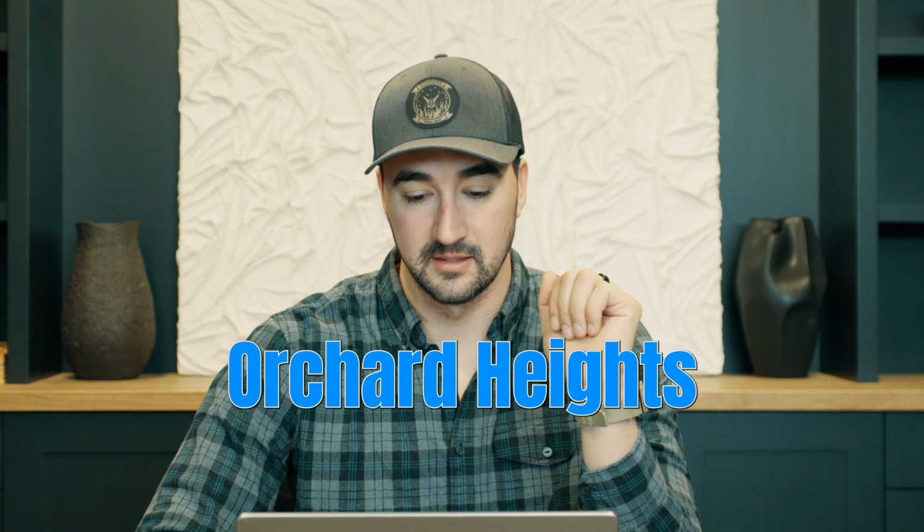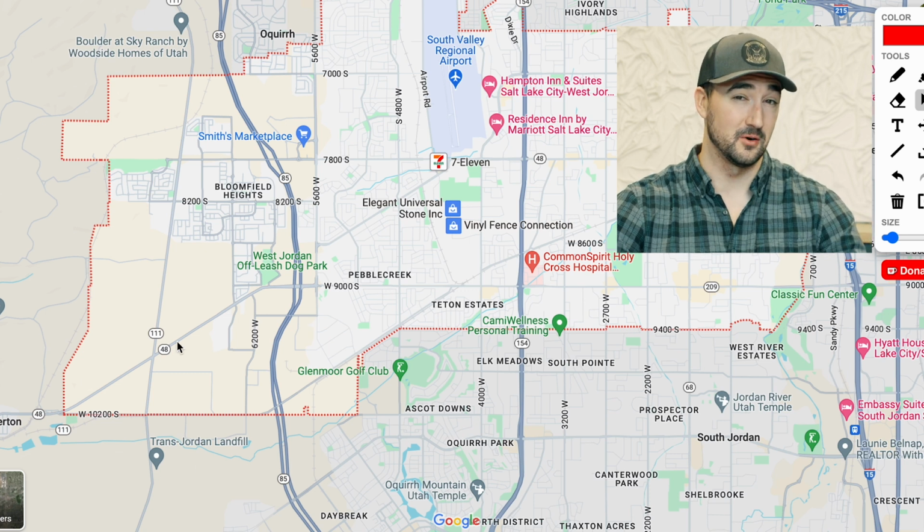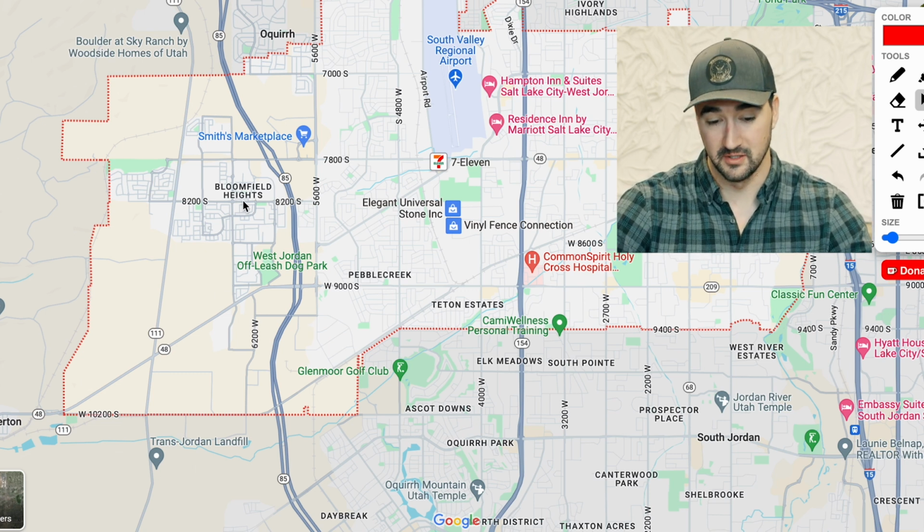Places like Orchard Heights and Bloomfield Farms. What you'll notice, particularly on the map, is that this western half here is where a lot of the more expensive neighborhoods tend to be. Like I just mentioned, Bloomfield Heights.